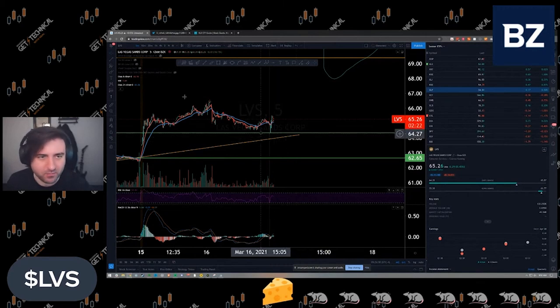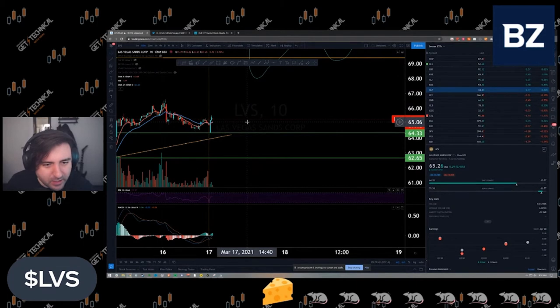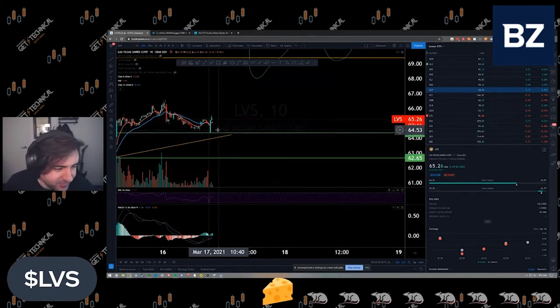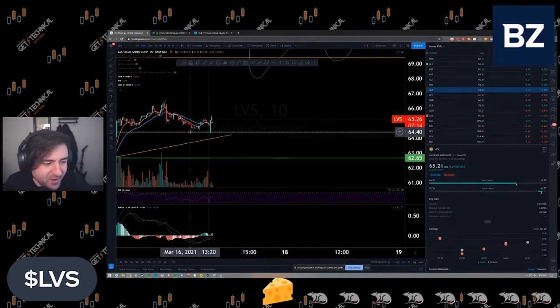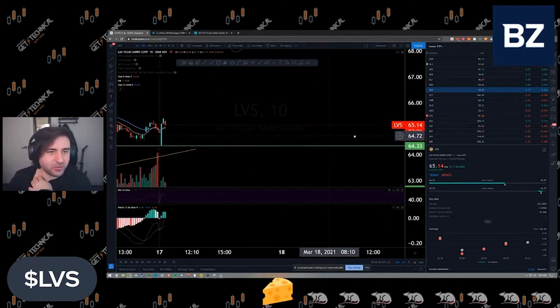Crossing above, baby. This is on the 5. Let's go to the 10 minute. Crossing above, baby. I mean, I don't know. You might be able to do the old Brad from Trading Grounds trade on this, but I would wait for whatever's about to happen with this candle to really confirm this cross. Because the red line might just stay below the blue.